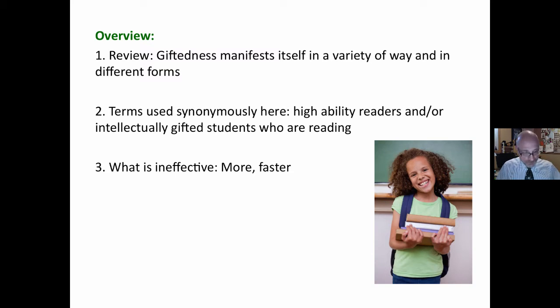Now, an overview. Remember, giftedness manifests itself in a variety of ways and in different forms. It's not just all smart kids. There are 5 areas of giftedness that we looked at: intellectual abilities, specific academic area, creativity, visual performing arts, and leadership. Now, for this video, 2 terms are going to be used synonymously: high ability readers, that would be giftedness in a specific academic area, and/or intellectually gifted students who happen to be reading. I use high ability readers here.